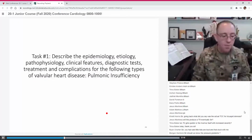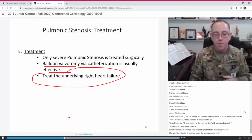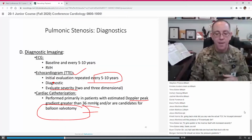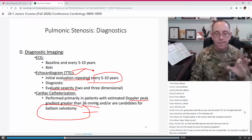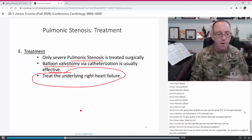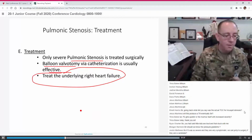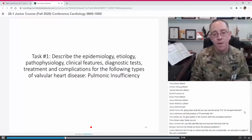You measure the gradients through the Doppler. Remember, Doppler ultrasound is how we get the initial flow. When I look at it with a transthoracic echo, I get an estimate of those pressures. Putting on the Doppler, I can see, hey, the pressure might be this. It's an estimate, but this is what it's saying. If it's greater than 36 millimeters of mercury, then that's it. If it was so severe and they're symptomatic, we can jump to surgery if they're a candidate. Absolutely. Yeah, you've got to definitely refer them for sure.